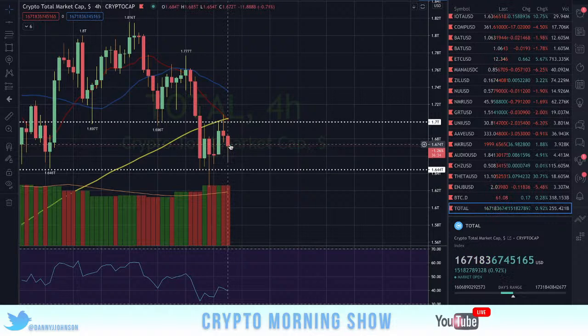Having a look at the total market cap. Just about sideways, straight away at 1.61 trillion. Hard to say those big numbers. 1 trillion 671 billion total market cap for the crypto.